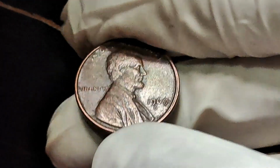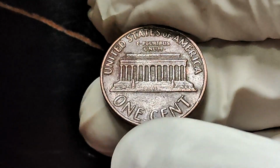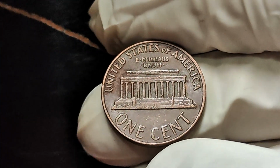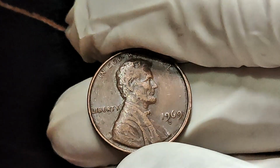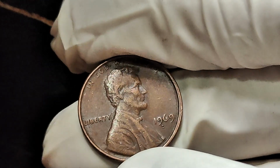Alright, so now you're probably wondering, how do I know if I have one of these coins? This is where it gets fun. Grab a magnifying glass or, better yet, a jeweler's loupe. Take a close look at the date, 1969. If you notice a clear doubling effect on the numbers or the word Liberty, you might just be in possession of a fortune.